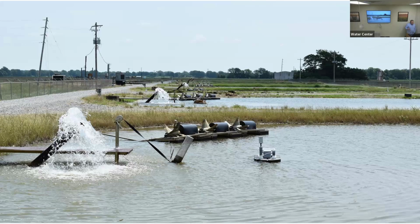We have these quarter acre ponds at our facility, and each pond is equipped with one of these buoys that monitors dissolved oxygen concentration. Every 15 minutes, it checks the DO and the temperature, but that doesn't really matter. As the DO starts to fall, once you program in the set points and it hits a certain set point, it energizes one of the aerators. If the DO keeps falling, it kicks on the next one and the next one and so forth.